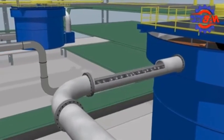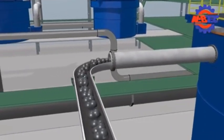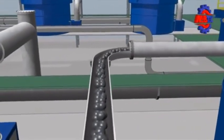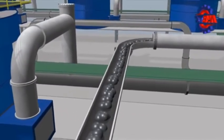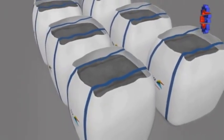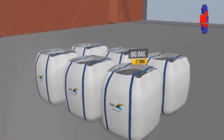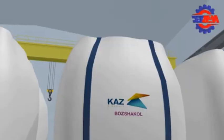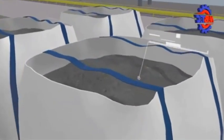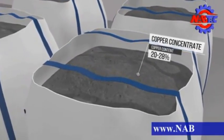We know this high concentration frothy mixture as a concentrate, but it is very inconvenient and expensive to ship liquid concentrate to the customers. Therefore, the concentrate is to be dried. The concentrate is packed in flexible big bags, 2,000 kg of concentrate each on average. Copper grade in the dry powdered concentrate at Boschakol is about 20 to 28%.